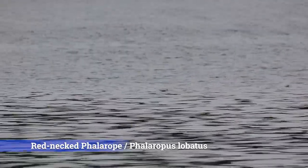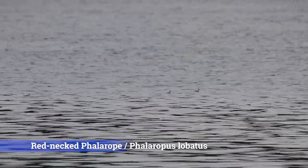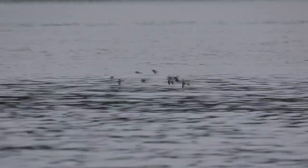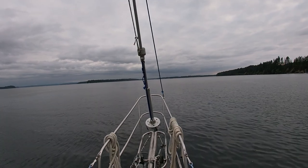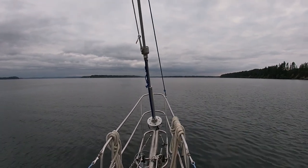Heading back into Dana. Saw some red-necked phalarope in a flock here, and they're kind of like a super special visitor. They live up in the Arctic, and then they fly down through to Chile along this coast. So that's cool that I got to see so many of them. I usually see them out here this time of year. But we're just about to hit Dana Passage again. Whoa! A little bit of wind.